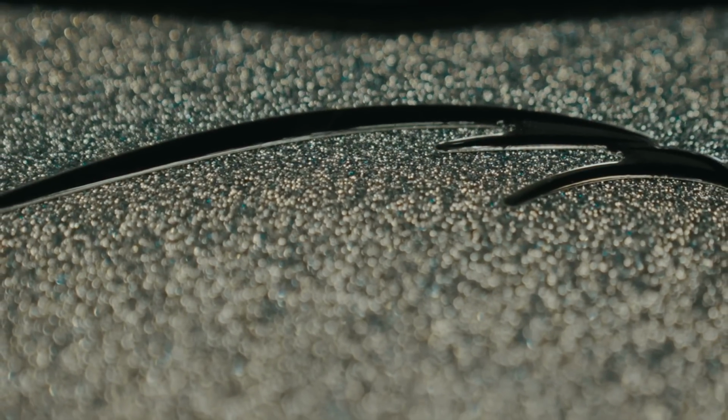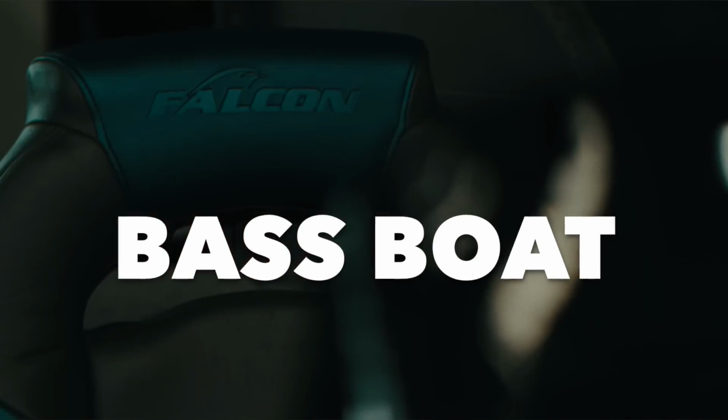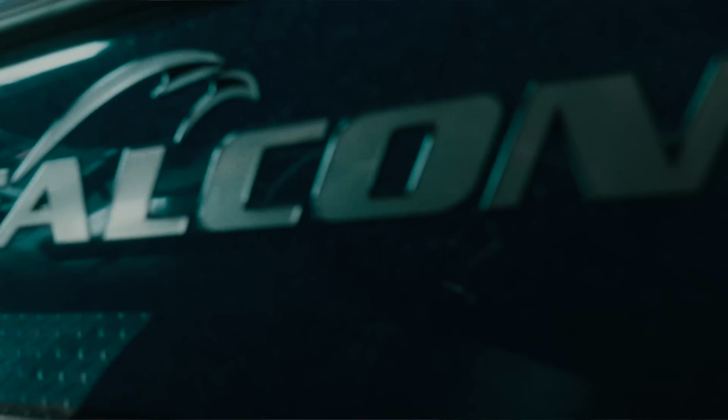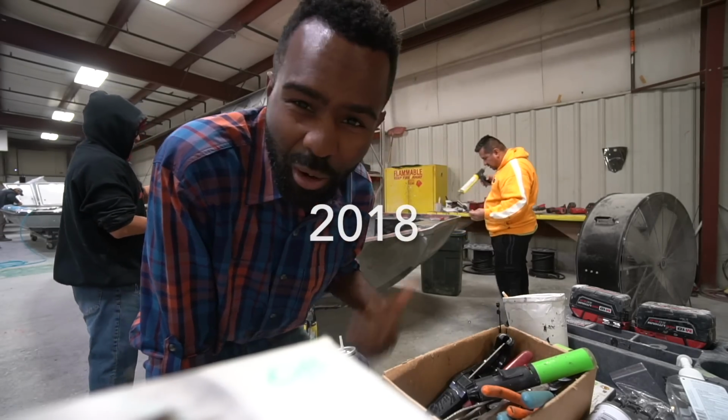With a new tournament season upon us, it's my favorite time of the year. This is the process where I begin to build what I consider the perfect bass boat. Hey, so there's a lot of meticulous details that go into building a boat that you probably don't think about.